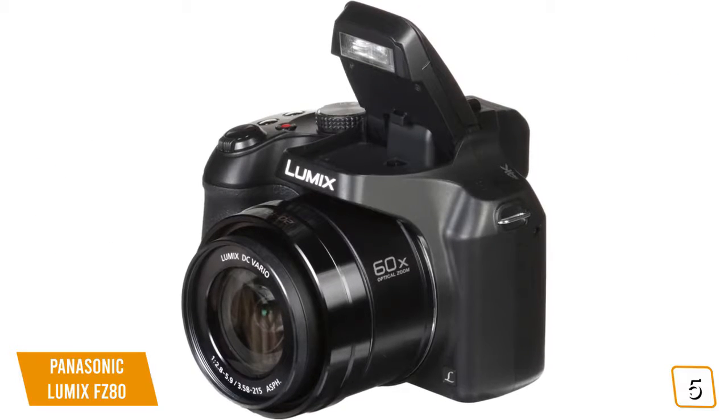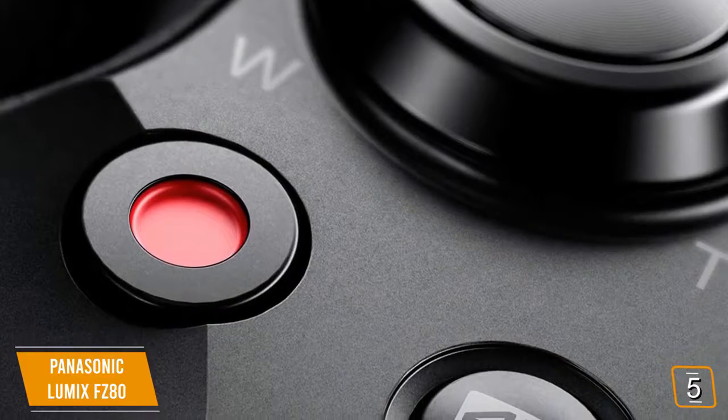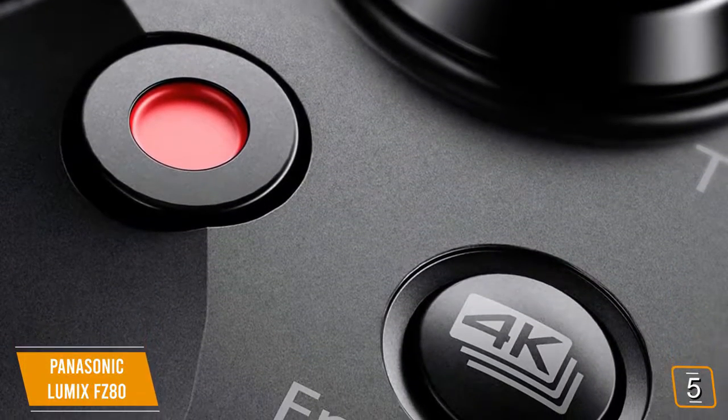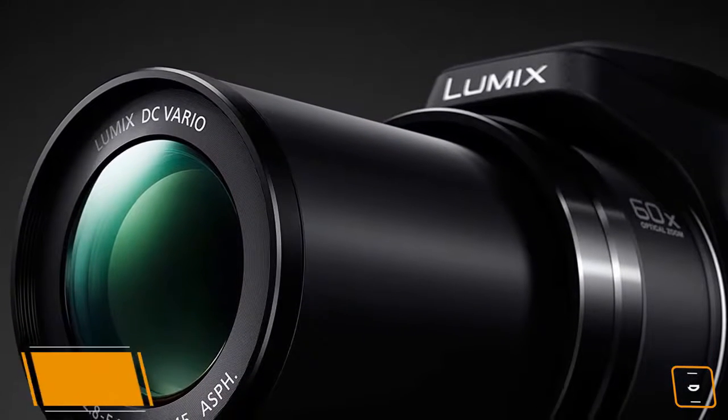Coming in at around $300, the Panasonic Lumix FZ80 has a wide variety of modern features that enable you to take the best quality photos and videos. It even performs exceptionally well in low-light environments, so you always get amazing pictures.